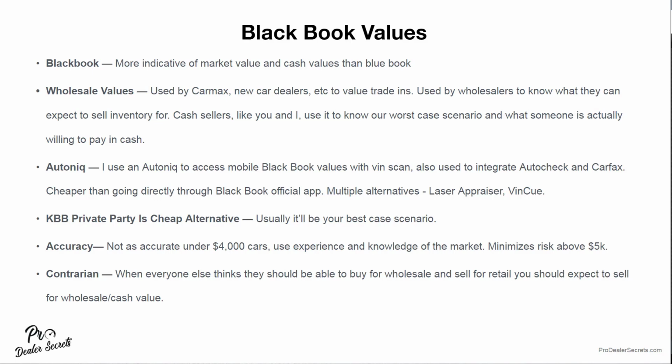So what I do is I use an app called AutoNeek to access mobile Black Book values, and I use my VIN scanner on my phone. It pops up as an app, and you can scan the VIN number barcode.